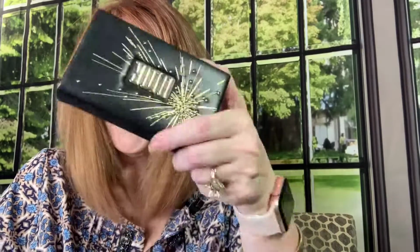So that is the finished look for a glam night on the town for the holidays with the Holiday Couture palette by Dior. I think this is a very glamorous, very holiday appropriate look. It's very sparkly, very shimmery, and I'm ready to go dance.